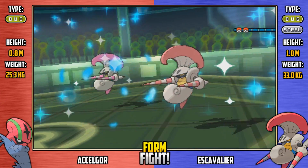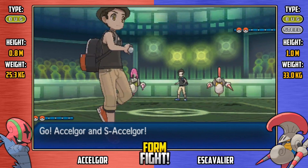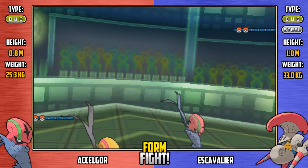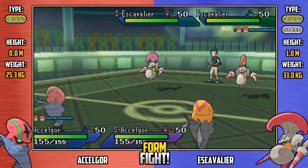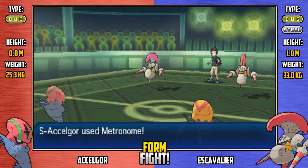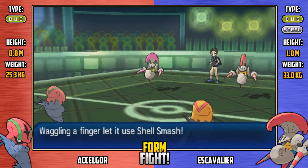Here we go. It's two of my favorite bug-type Pokemon, Accelgor taking on Escavalier. Who is gonna come out on top? Who is the top dog of the weird trade bug-type Pokemon? What will happen? Will it be the Steel Soldier? Will it be just the bug-type ninja guys?